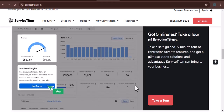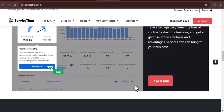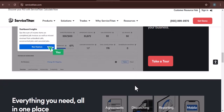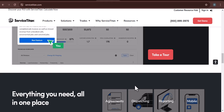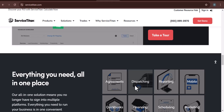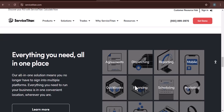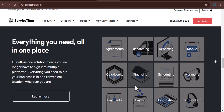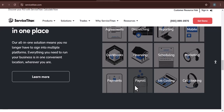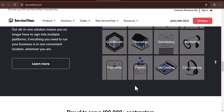Invoices. When you create an invoice in ServiceTitan, it's automatically sent to Xero. This eliminates double entry and reduces the risk of errors. Customer data. Customer information, including contact details and addresses, is seamlessly synced between both platforms. Payment information. Payment details captured in ServiceTitan are automatically reflected in Xero, giving you a real-time view of your cash flow.